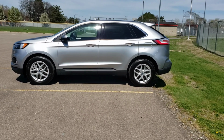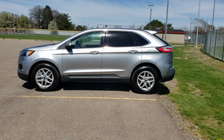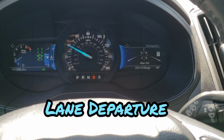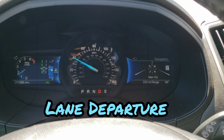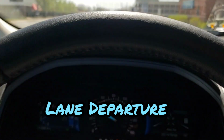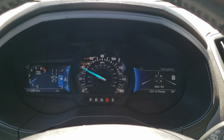Lane departure, basically like having lane assist, helps keep you in your lanes and stuff like that. And if you're drifting, it'll correct itself. You see, we're driving and the double lines are yellow. It's letting me know that the system is active, and anytime I drift over to the left, it will correct itself. And as you can see, it rides pretty smooth. It's very quiet.